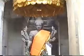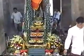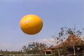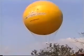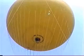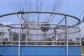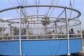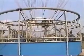The statue was already here. Now the air balloons have come. One can go up to see a bird's eye view of this. I've never gone on this stuff before. For 15 bucks, I can get a better picture of the Angkor Wat and the Siem Reap complex.